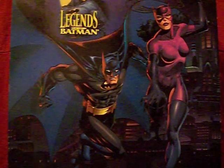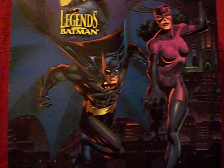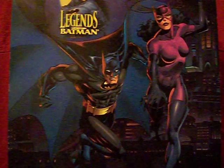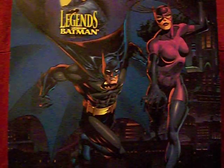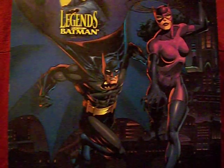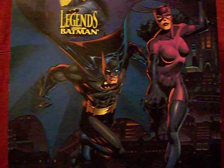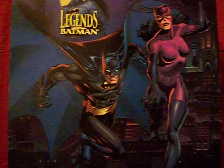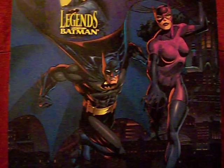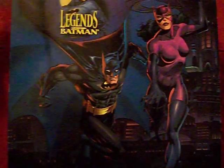Now, the Legends of Batman was a toy line that Kenner put out that was based on Batman's various comic book appearances. Some were current to the time, some were a little more classic, some were more Elseworldsy. They had Pirate Batman, they had Future Batman, they had Civil War Batman, all sorts of crazy stuff. But this here is a box set that was put out. It's called Batman versus Catwoman, although the two don't seem to be fighting very much on the box here, do they?